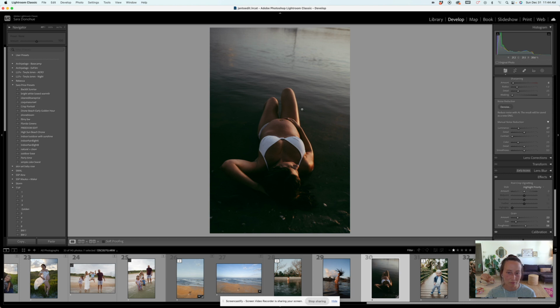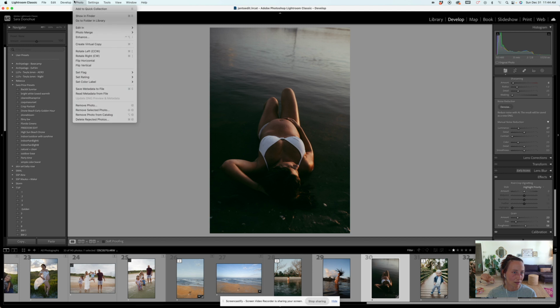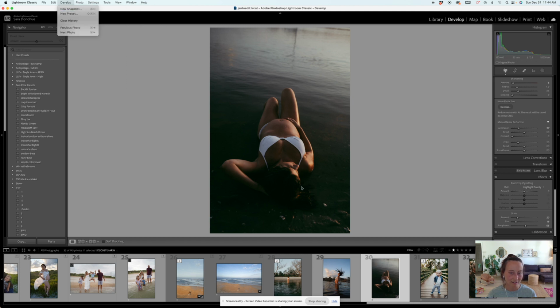And then, if you know that you like grain in all your photos, we'll take this preset and go to develop and hit new preset. And it will save your settings, so you can have it.